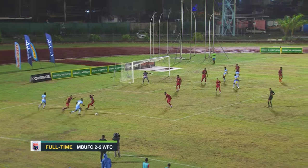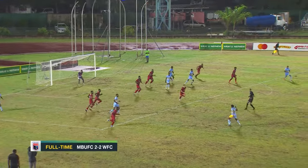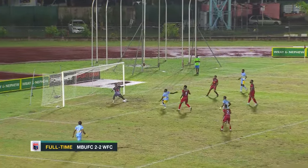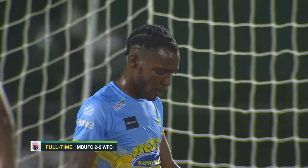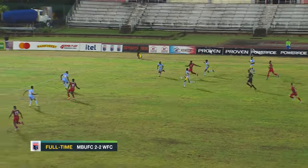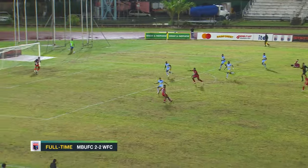Oh yes, Kemar. Your long-serving fan enjoyed that as well. Waterhouse continued to drive forward. Booth towards the back post. And this should have been 2-0. Andre Fletcher, in the form he's in, that should have been his 7th of the season, but put it wide, and it would come back eventually to haunt Waterhouse.